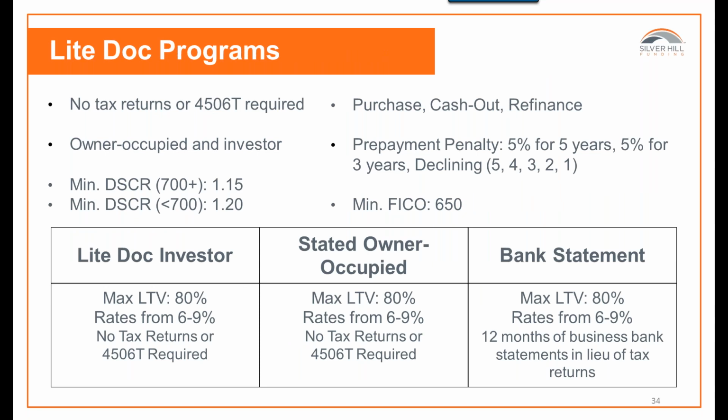We talked about Lite Doc products earlier. We don't need tax returns. A bank does. So we'll do loans, cash outs, 80% LTV as a Lite Doc loan, as long as we can get the required documents, a rent roll, and the property operating statements to understand what the expenses are. For the owner-occupied loans, I mentioned our bank statement program, and we also have a stated owner-occupied program that we can use if the bank statements do not work. So a lot of options without tax returns, better than the bank.